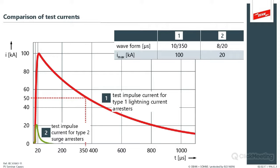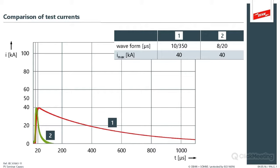Okay, so what do these wave shapes actually mean? This picture actually shows you. For both wave shapes, 10/350 and 8/20, they both peak at a maximum of 40 kA. So it's got nothing to do with the peak value in current in terms of the wave shape for type 1 and type 2. It's only about the wave shape itself. So in the first case for 10/350, this is the red graph, you can see that in 10 microseconds, the wave reaches its peak value of 40 kA, and it decays to 50% of its value, which is 20 kA, in 350 microseconds. That's the 10/350 wave shape.